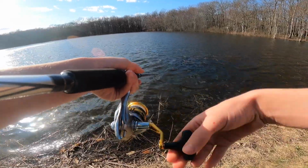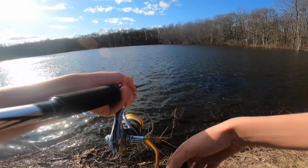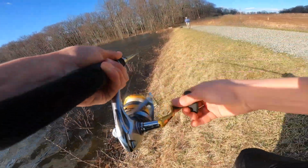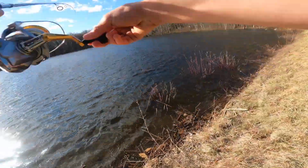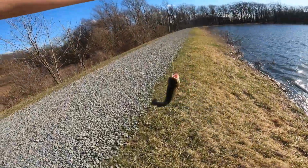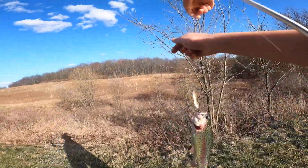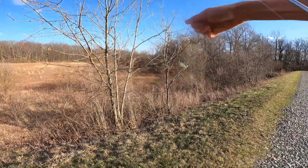Pretty much just slow rolling this spoon. That little rainbow trout came up and destroyed it. Another, got him, let's go. Another, what is this? It's a good fish. What is it? Another little trout, no way. Another little rainbow trout. I saw one jump and he destroyed it. That is sick, guys. Look how beautiful these fish are.